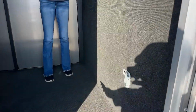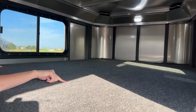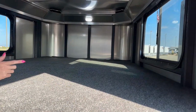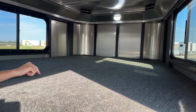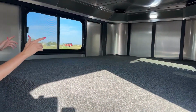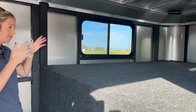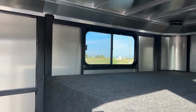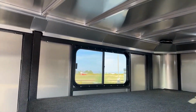you are going to have it fully carpeted. So carpet on the floor, your drop wall, and your gooseneck nose up here. You're going to have a window on each side. So if you did use this to spend a night in here or something, you have that option to slide those open and get some airflow through here. We do have a light up in the nose, as well as one right behind me here. So 2 lights in this space.